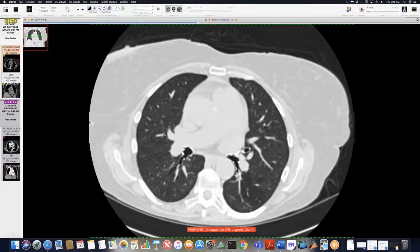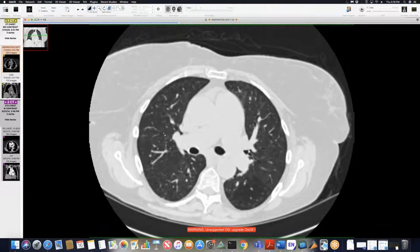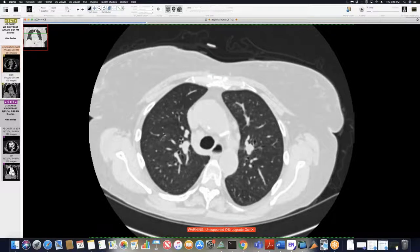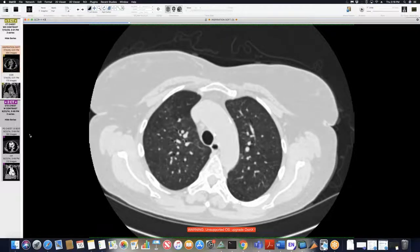I saw a similar case like that where it's just really subtle smudginess, not nodules. And it's extremely common with scleroderma. I don't know why scleroderma causes such severe group 1 PAH, but of all the collagen vascular diseases, that's the one that's listed.